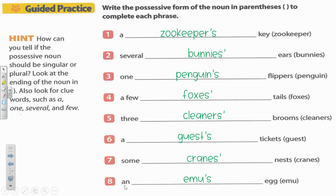Okay, head on over and complete your independent practice on your own. Best of luck.